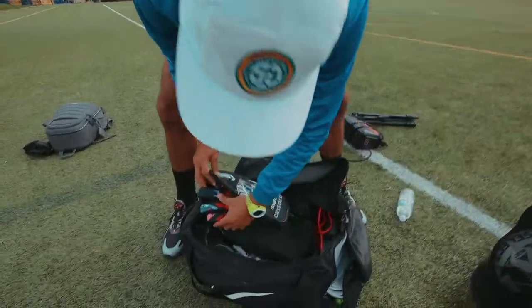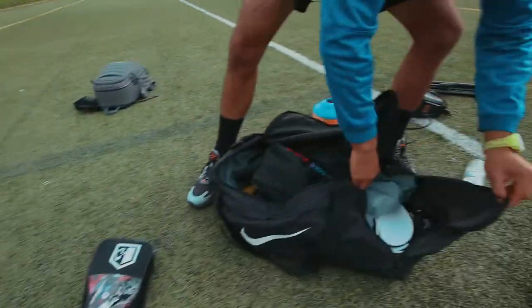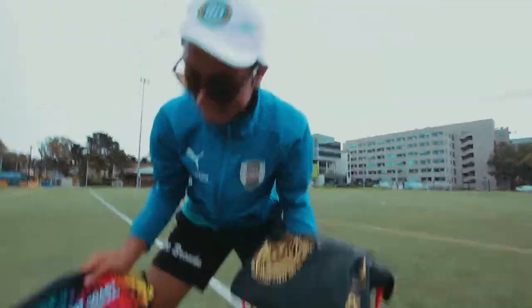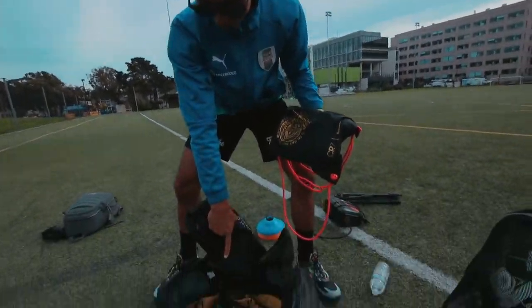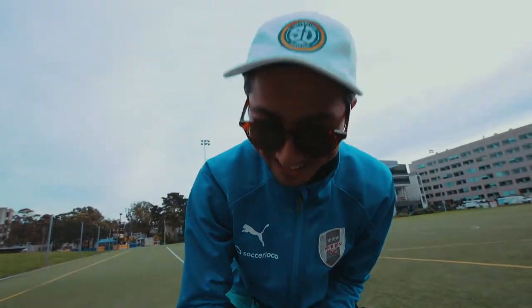He's got an arsenal of goalie gloves. Whip out every goalie glove you got. He's got another there. I have another one here. Four pairs of cleats. I have these old ones, those, and then I'm gonna wear these.